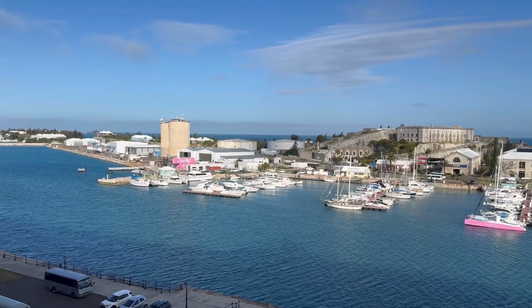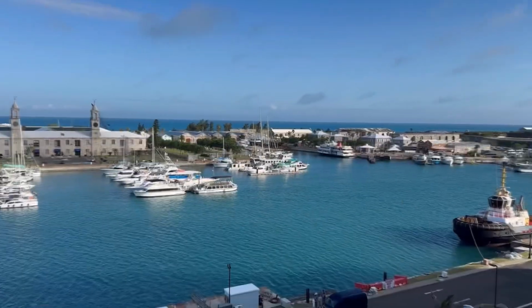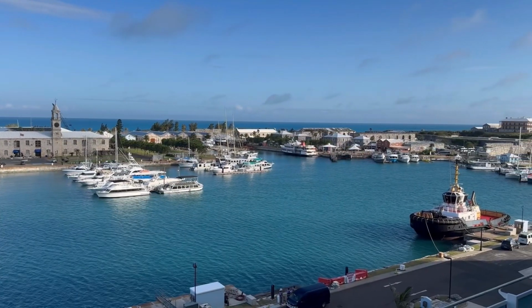If you've taken a cruise, you know it well. And if you haven't, let's check it out. It's really awesome. Let's have some fun.